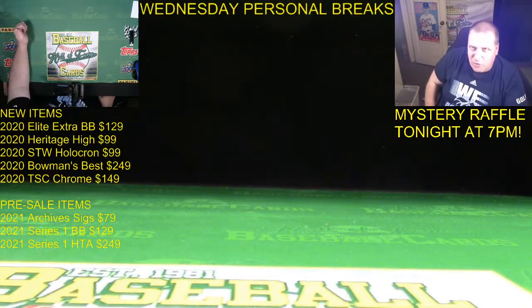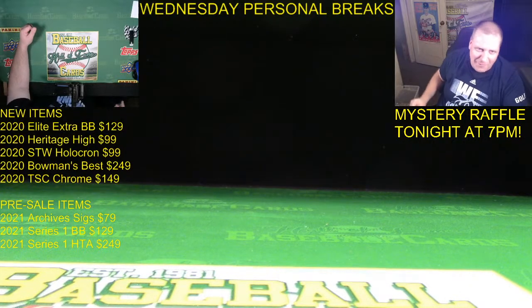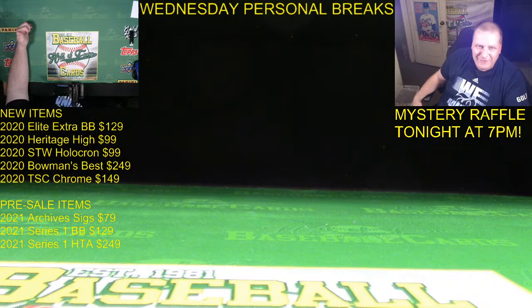Topps Stadium Club Chrome at $149. We could be ripping all of that. That would be great to rip. What's up, everybody jumping in? I do, because I told you to jump in on that Bowman's Best when it was $209. Even at $249, Bowman's Best is still a great purchase. Still a lot of great value in that product at $249.